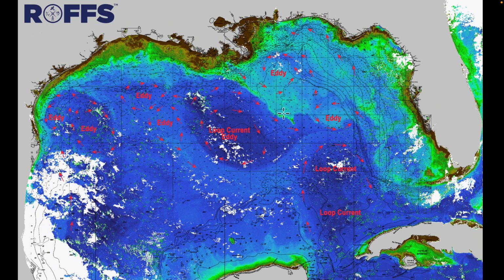But the bottom line is, in the eastern Gulf, conditions do look like they're improving a little bit. The water's cleaning up a little bit. The further north this loop current pushes up, the further west this eddy pushes. That'll allow this blue water to come up in these areas, and hopefully conditions improve over the next couple of weeks even further.